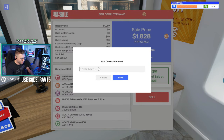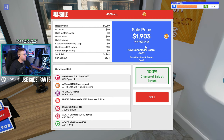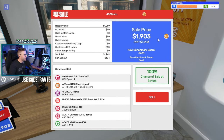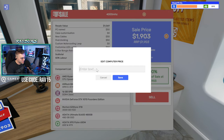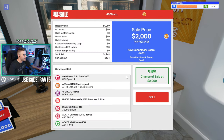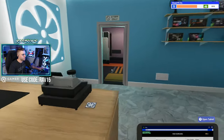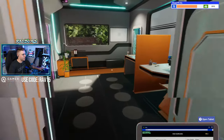We're going to put, what do we get? 4,000 megahertz. That's going to be the computer's name. There you go. Let's see. Yep. See, all sorts of fun things. How do you get the 5-star Bongo rating? I think I got to get that by selling more PCs. So we're going to do 2,000 even. 2,000 dollars. Bam. Okay. We did it, chat. We did it.